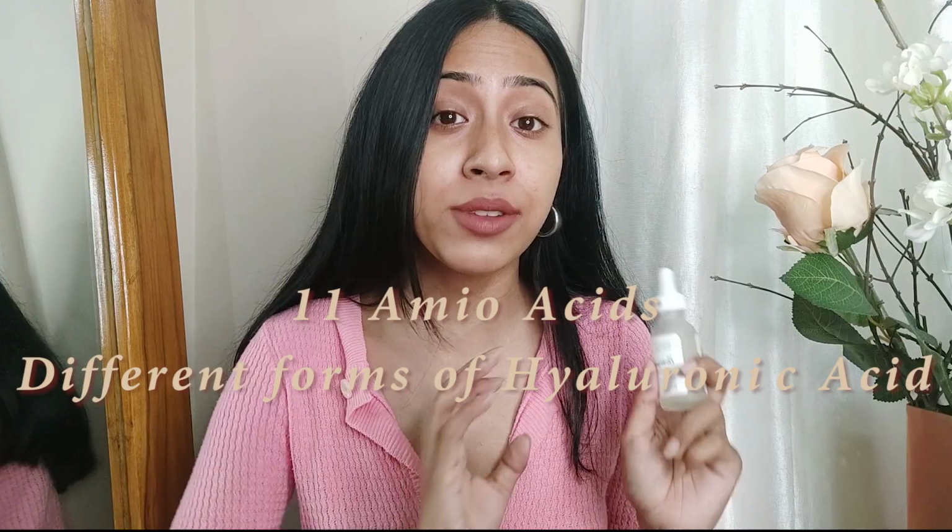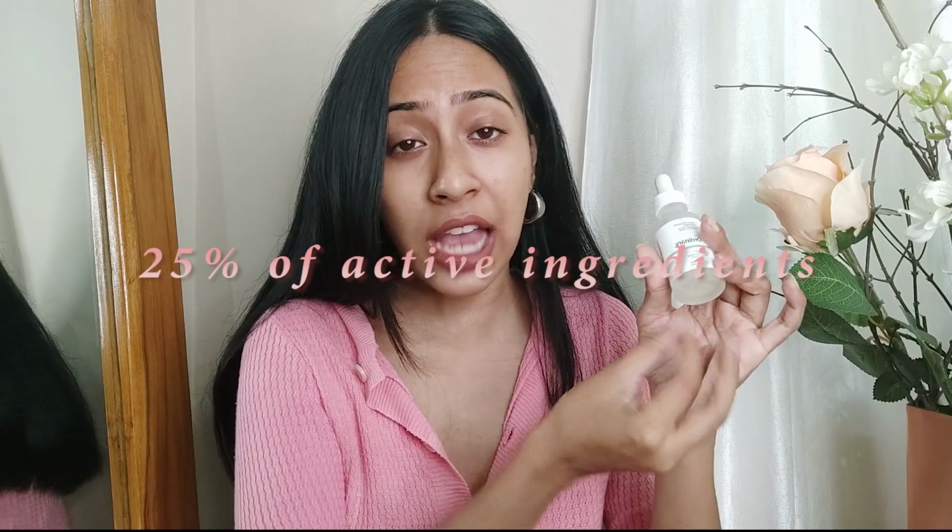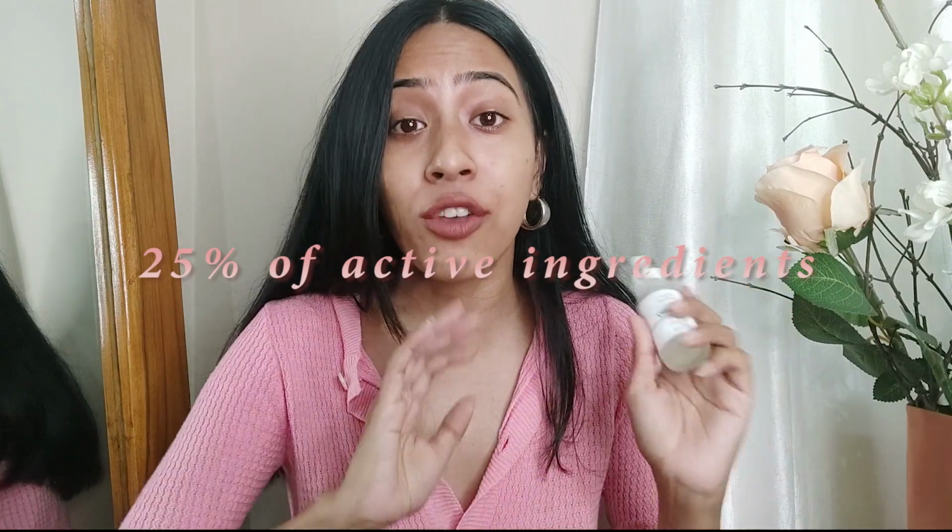So the Buffet serum contains 11 amino acids and multiple forms of hyaluronic acid. So it has a total of 25% of active ingredients in it, which is a lot. But also the active ingredients here are not something that's going to react to your skin. For example, active ingredients like salicylic acid, lactic acid, retinols have kind of reactive tendencies on the skin, but this doesn't. The Buffet serum doesn't at all. But you do have to know what to pair this with in order to get the full potential of this serum.